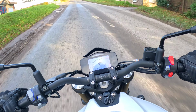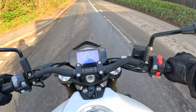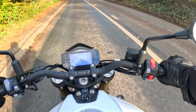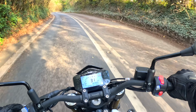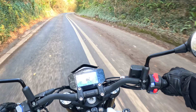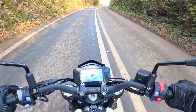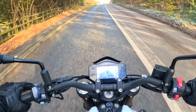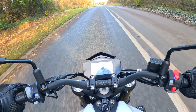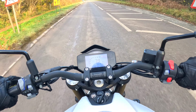So this is a parallel twin. And there is some vibrations to be had here. I can see those mirrors shaking there. But we are doing 30 miles an hour in third gear. We're going to see how this performs in a minute as we join the main dual carriageway. I'm going to drop it down to second and we'll give it the beans and see what this bike's all about.